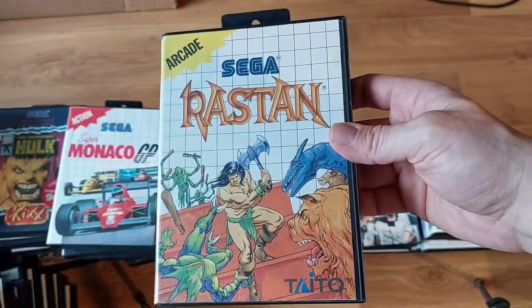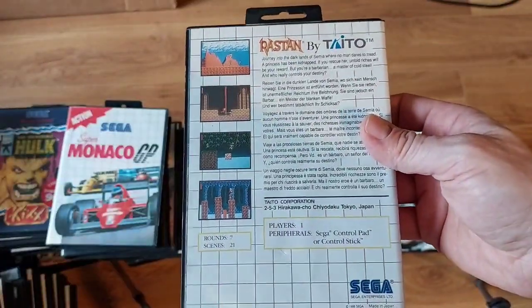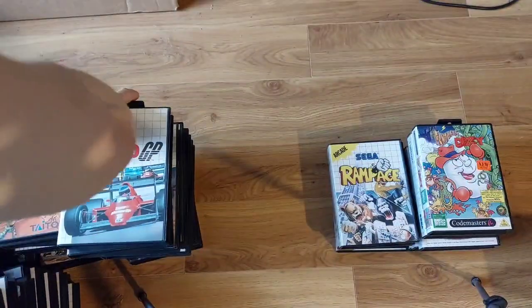Rastan, a recent Sega 8-bit challenge. It's a bit of a brutal game. You can tell the arcade origins. Your time just runs down, your health and all that sort of stuff. So, bit of a tough one.